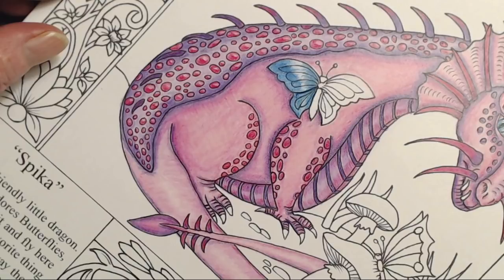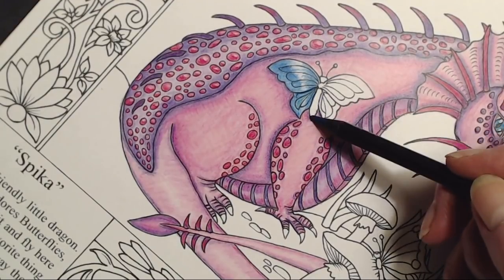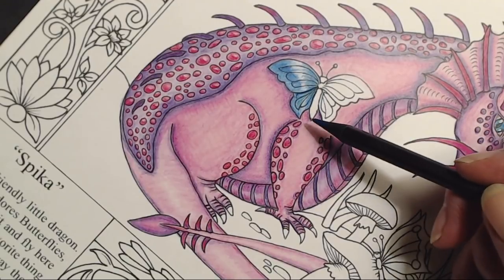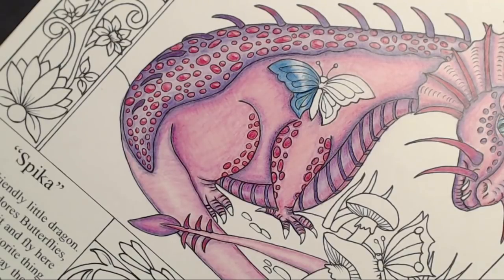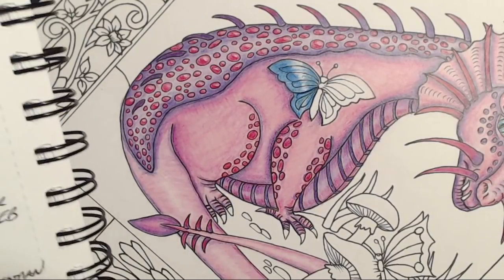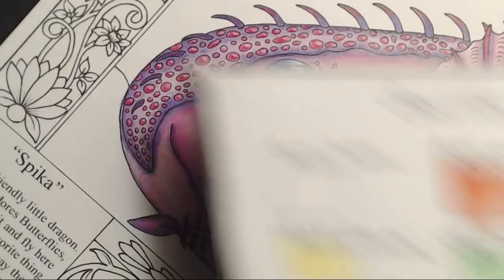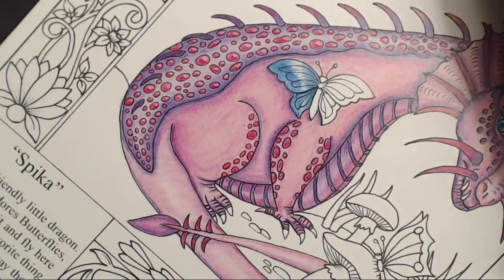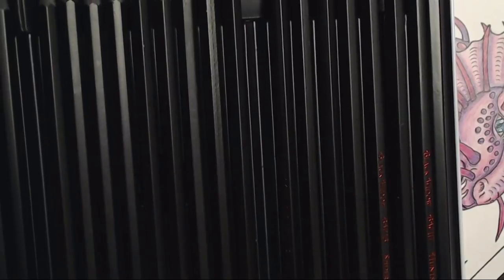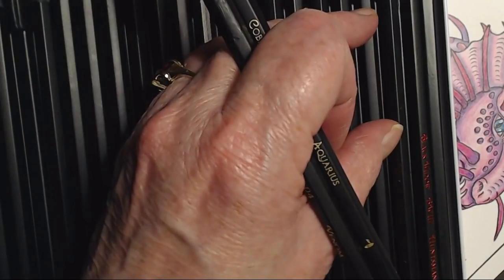Okay, now, I usually do my butterflies in black ink, as far as the highlight, but I will show you how you can do it without using black ink. Let me find a black. And it doesn't have to be black, by the way. You can make the dragonfly's body any color you want. But I am going to use the black, which in this case is the Black Widow, which is B111. And so that is going to be in the red set. And that is Spider Web. There it is.